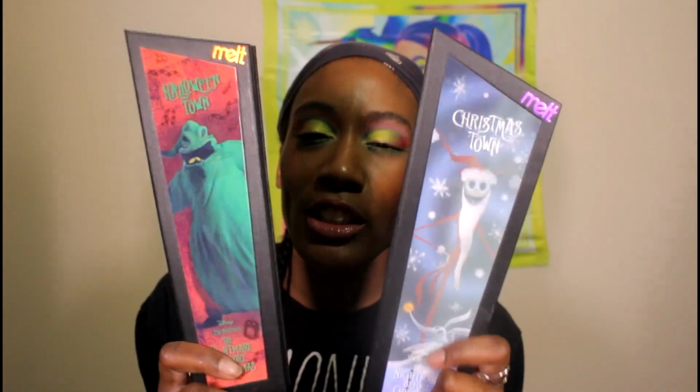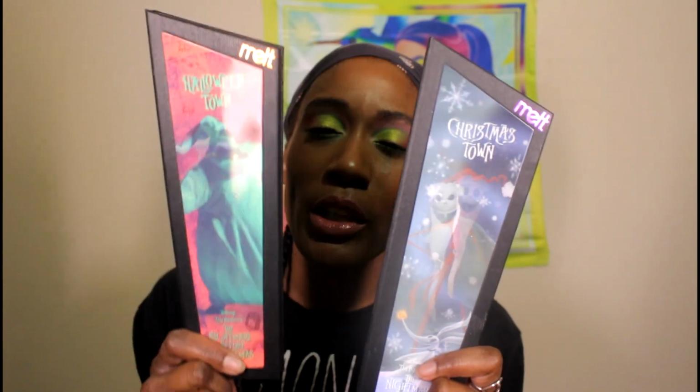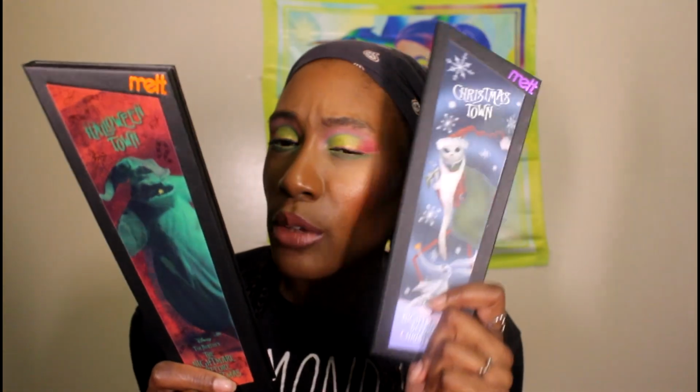It's the whole vibe, because this is just such a Melt collection that I feel like I should just need to have in my collection. So these are the ones that they came out with in 2023 for holiday. This is Halloween Town, and this is Christmas Town. I thought I was going to like Christmas Town more than Halloween Town, but I actually like Halloween Town more than Christmas Town. So let me open them up, and then you can see, just in case you have not seen these before.